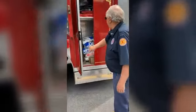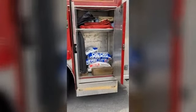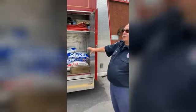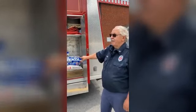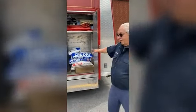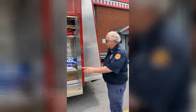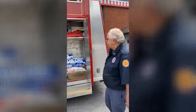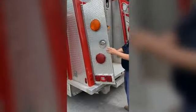This compartment here, this has tarps up top, speedy dry. If we're out to a car accident and there's fluids that are coming out of the car, we pick them all up. We soak them up. This is like kitty litter right in here. And we soak them all up and it's disposed of properly, not just washed into the water system. And an old porta power. Come around here, a lot of stuff on a little truck.